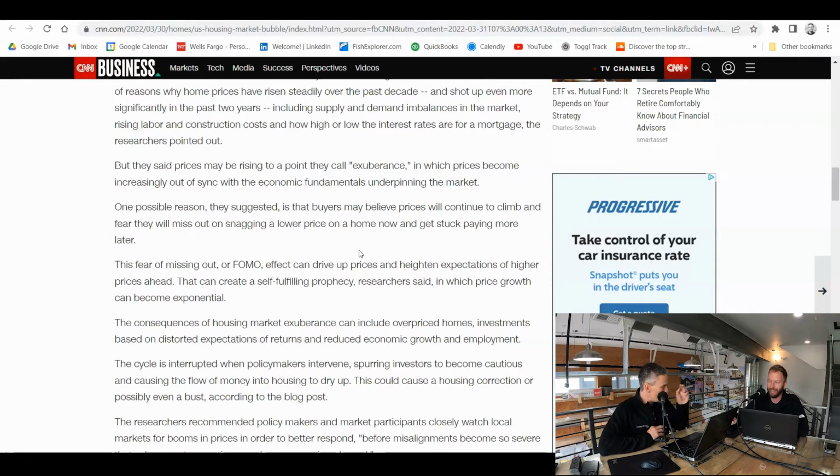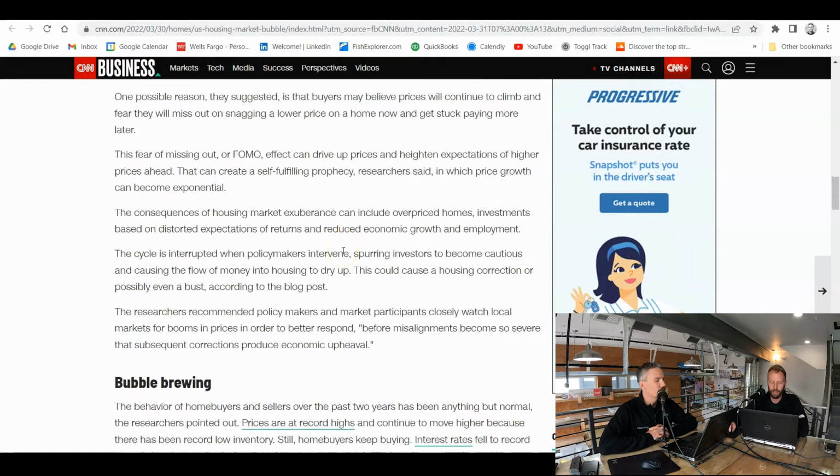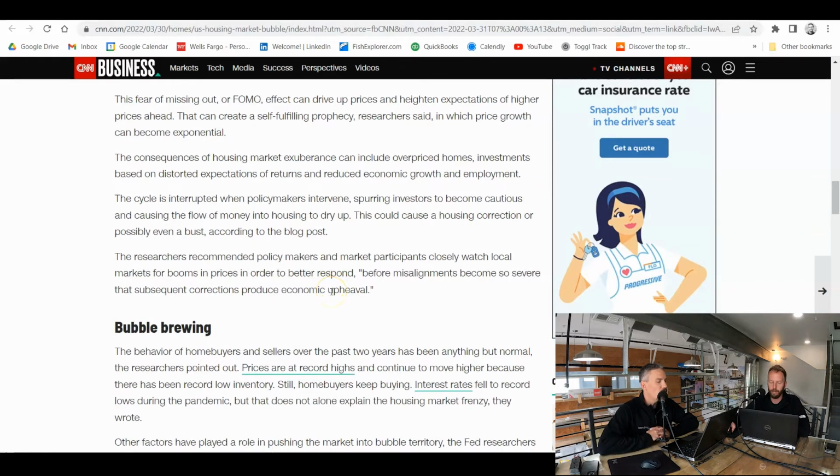In which, and that's what your article was saying, prices become increasingly out of sync with the economic fundamentals underpinning the market. One possible reason they suggest is that buyers may believe prices will continue to climb, and they fear they will miss out on snagging a lower price home now and get stuck paying more later. The fear of missing out, or FOMO, effect can drive up prices and heighten expectations of higher prices ahead. That can create a self-fulfilling prophecy, researchers said, in which price growth can become exponential. The consequences of housing market exuberance can include overpriced homes, investments based on distorted expectations and returns, and reduced economic growth and employment. The cycle is interrupted when policymakers intervene, spurring investors to become cautious and causing the flow of money into housing to dry up. This could cause a housing correction or possibly even a bust, according to the blog post.